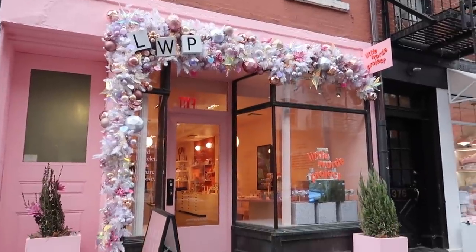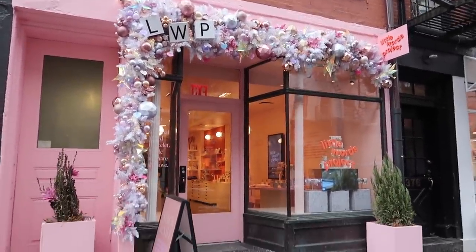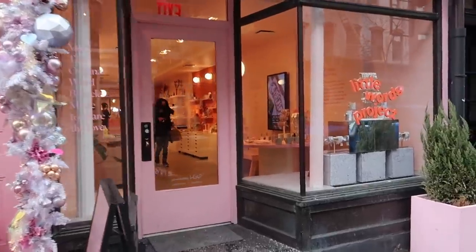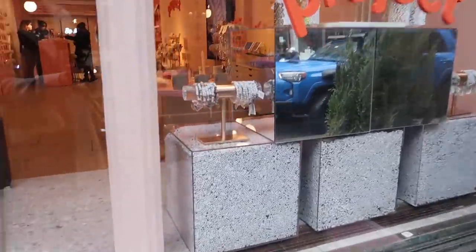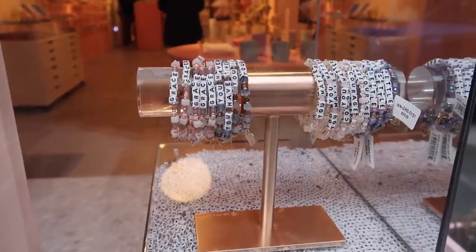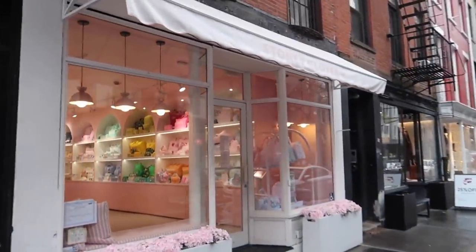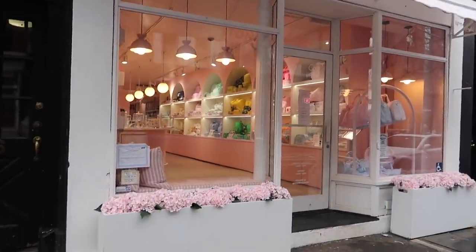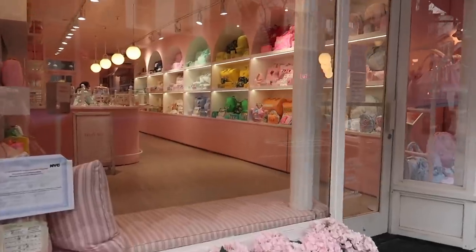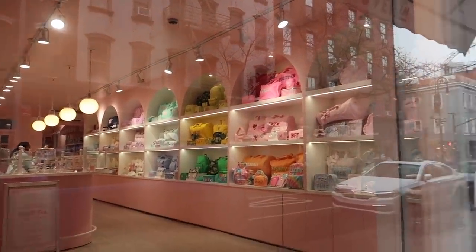Also, this area is so cute because they have just such cute little shops like this one here. This is Little Words Project. They sell those little bracelets with the sayings on them that look like that. You've probably seen a ton of girls on Instagram wearing them. And then they also have Stoney Clover, which is another really cute shop. They do personalized little bags and storage and everything, which is also just so adorable.